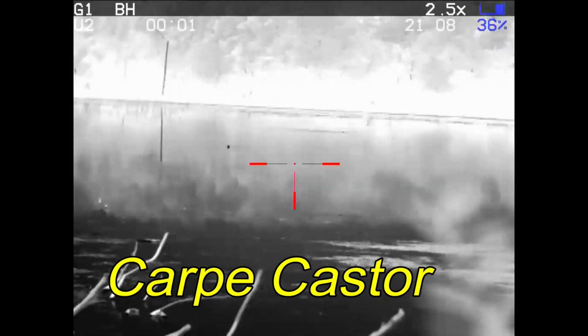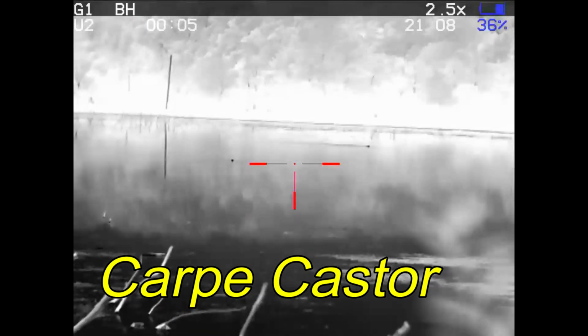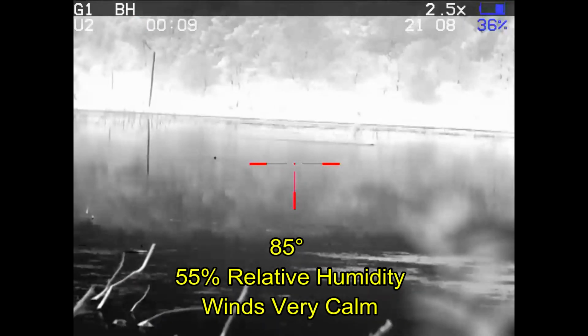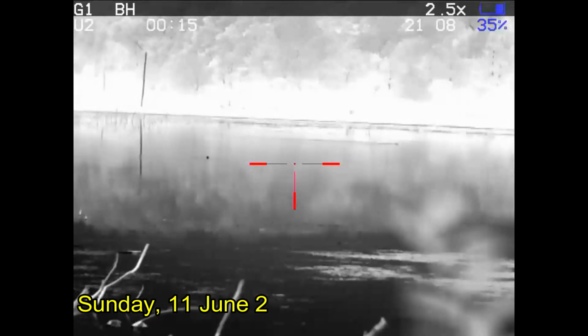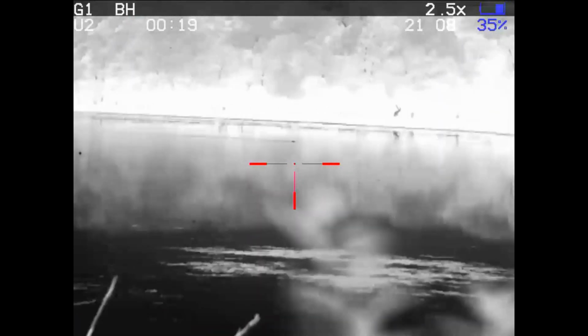Carpe castor. Heading up in North Texas, I was on a small lake that I haven't been to in quite a while. And there in the distance you can see there are two beaver out beyond my range, but the lake is definitely infested with beaver. And I just need to wait for them to come a little bit closer.